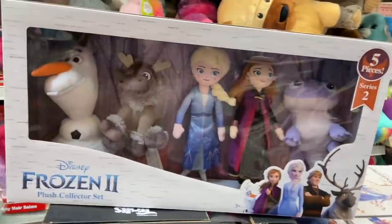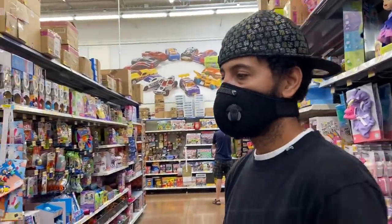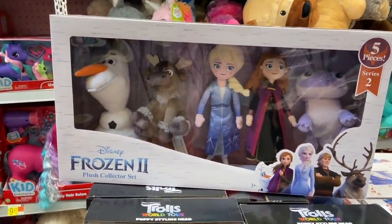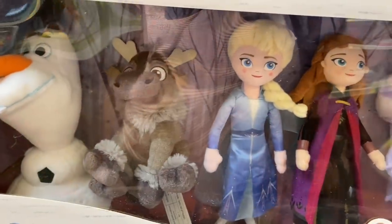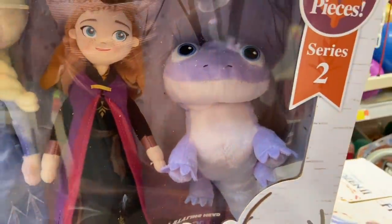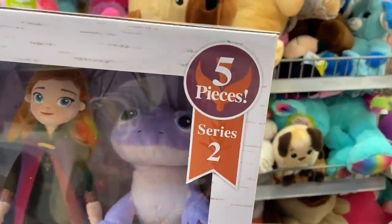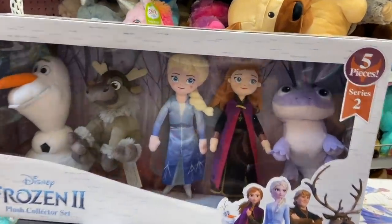All right, look what we found, you guys. Still more clearance. I am so tired, but we're going hard for you guys. This is a Disney Frozen 2 plush collector set. I haven't seen this set before, so I don't know all the characters. I know a couple of them: Elsa, Anna, Snowman, Olaf, Reindeer Man, and Purple Lizard. Okay, so this is series 2, and it has 5 pieces. Look at how big the box is. Nice, nice, nice. Super cute.